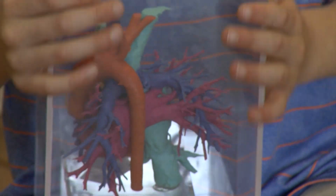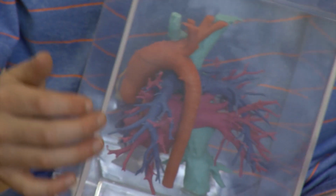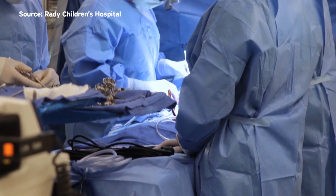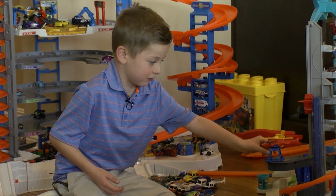His 3-dimensional life-size model, detailing every valve, vein, and artery, clearly shows the complication and where doctors would have to reroute the blood flow. The surgery was successful. Or else I wouldn't be living here today with all of you guys.